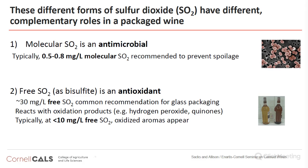The reason we care about these two different forms and why it's important to distinguish them is that they have different complementary roles in a wine. Molecular SO2 is primarily antimicrobial in a packaged wine. Typical ballpark recommendation is somewhere around 0.5 to 0.8 milligrams per liter molecular SO2 to prevent spoilage by a broad range of spoilage organisms. And for free SO2, bisulfite is the major form of SO2 in wine.